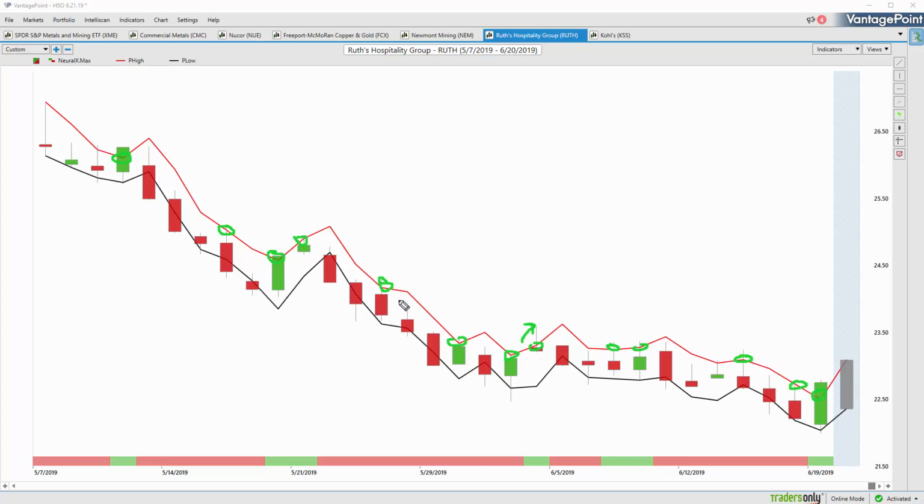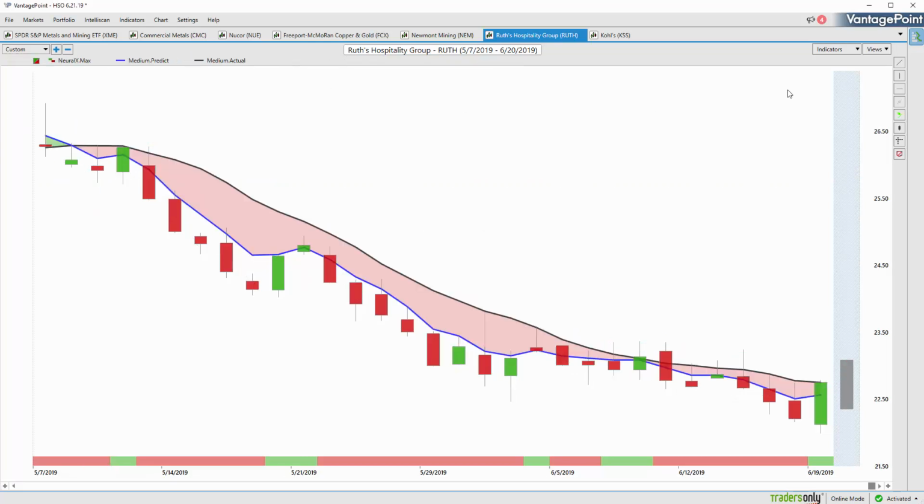And so if you can deal with volatility really over a couple trading days, 1, 2, 3, 4, 5, 6, 7, 8, 9, 10, 11, 12, 13 opportunities to go ahead and get short this market here, just adding in with profits all along the way there. So really nice move to the downside here in Ruth Hospitality.